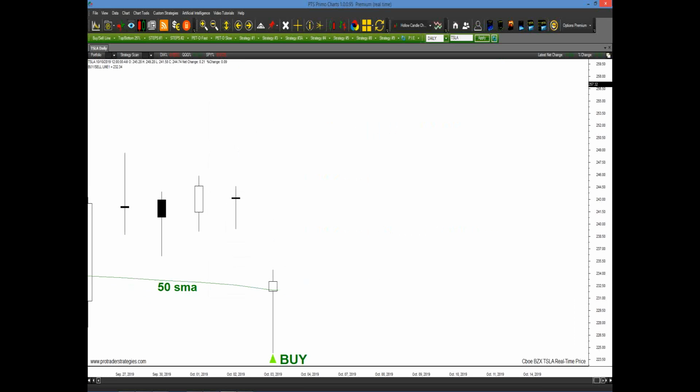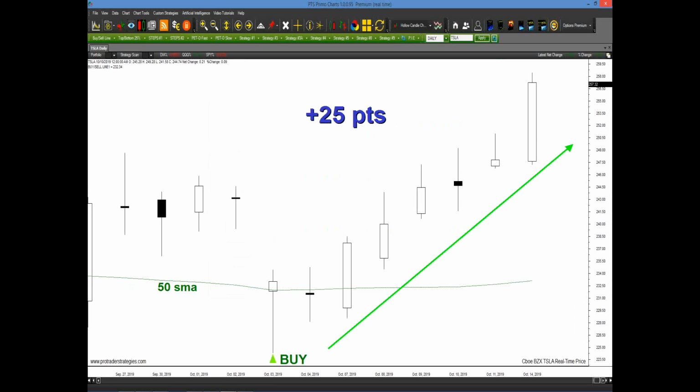So that's a valid buy signal. You have the choice to go long that. Remember, this is not a system which requires you to go long. You have the choice, but it would have been a good choice because in the next week or so, Tesla went up 25 points coming into mid to end of October.